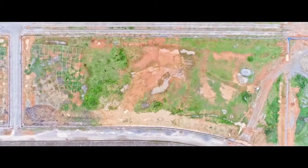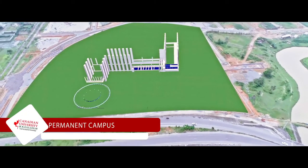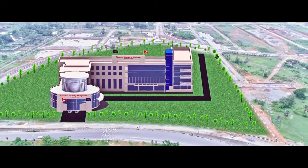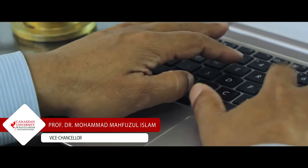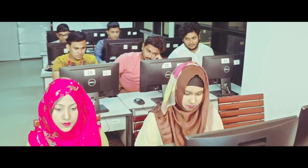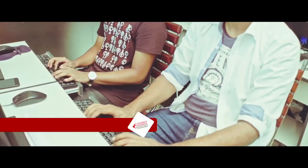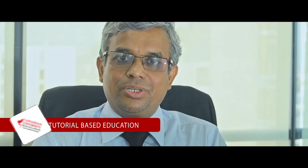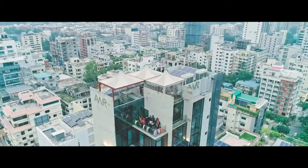Canadian University of Bangladesh will emerge as one of the finest academic institutions in the coming days. The university is working to establish its purpose-built campus on 3 acres of land in Purbachal, Dhaka. Canadian University of Bangladesh provides Canadian standard application-based education to its students. This is the first university to implement tutorial-based education in Bangladesh.